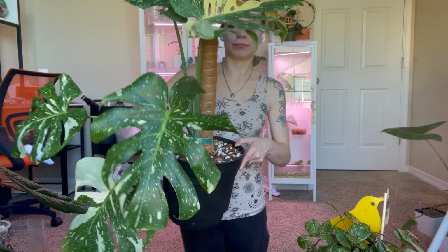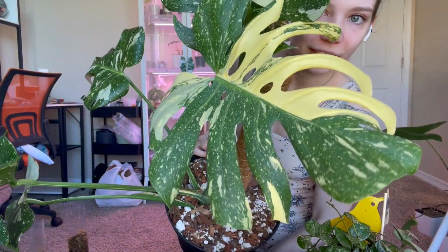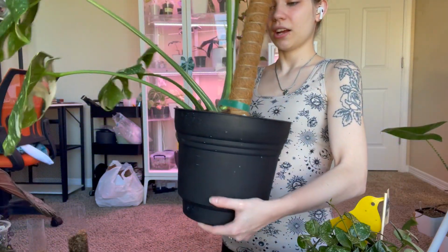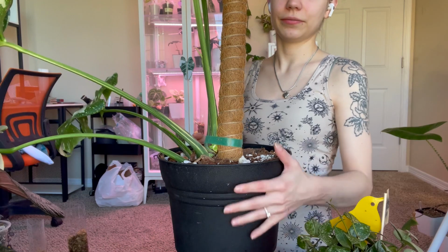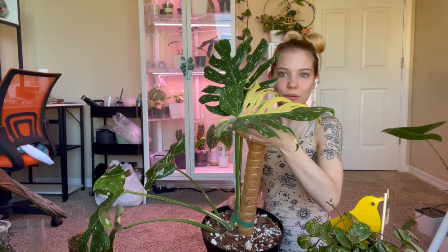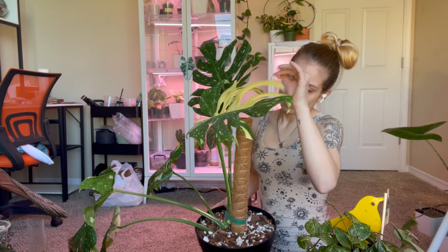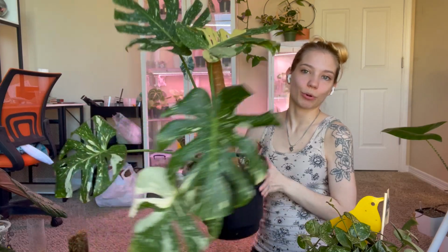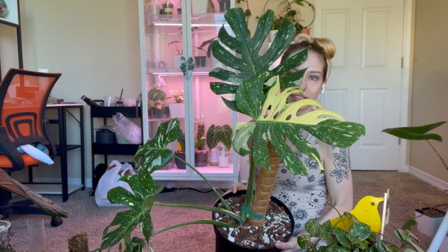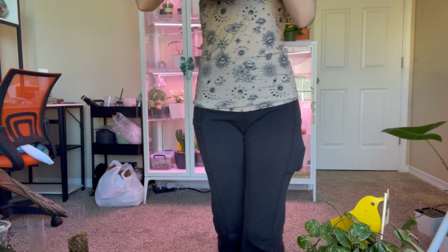It's gorgeous. Let me see if I can give you a close-up of this leaf here. Look at how gorgeous this leaf is. Honestly, I'm kind of mad that it grew like how it did, because it's kind of flat over the pole here. I put this pole in to try and get them all to face the same way, and these are like this, so I don't know. It probably needs more light.